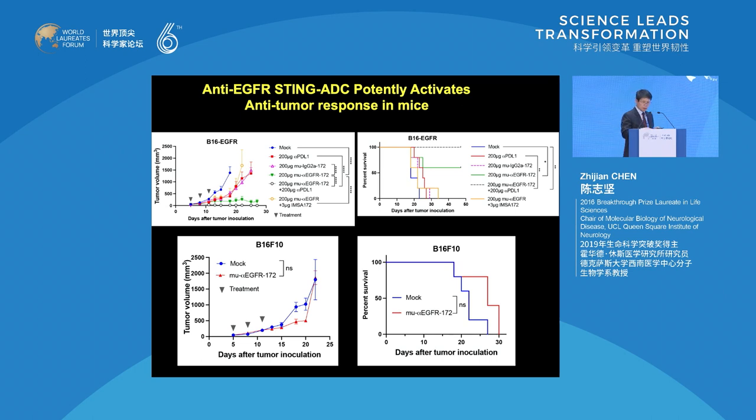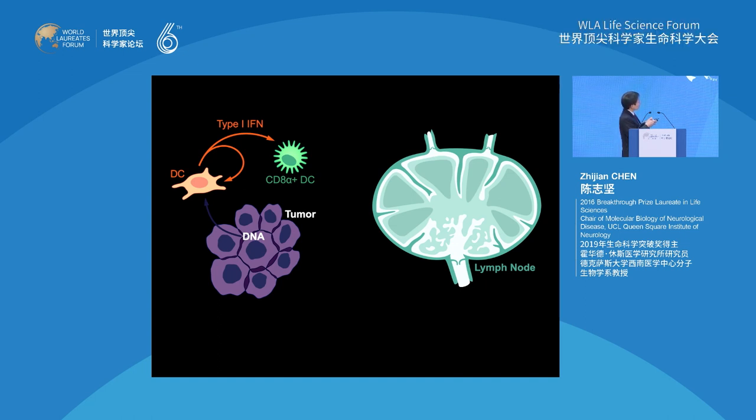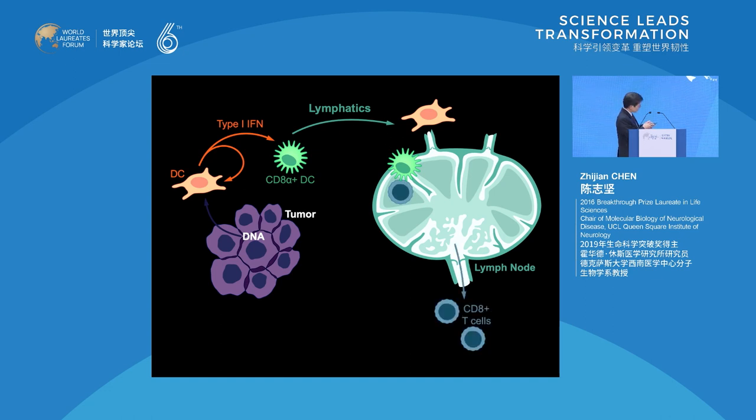In the interest of time, I will not show you more data. Instead, I will just show a model here. Here is a tumor, and some dead tumor cells are taken up by dendritic cells. Somehow the tumor DNA gets into the cytoplasm of the dendritic cells and activates the cGAS-STING pathway. This then induces type 1 interferons and co-stimulatory molecules that activate type 1 dendritic cells, or cDC1. These dendritic cells carry the tumor antigens to lymph nodes to activate cytotoxic T cells. These T cells then will try to kill tumors.